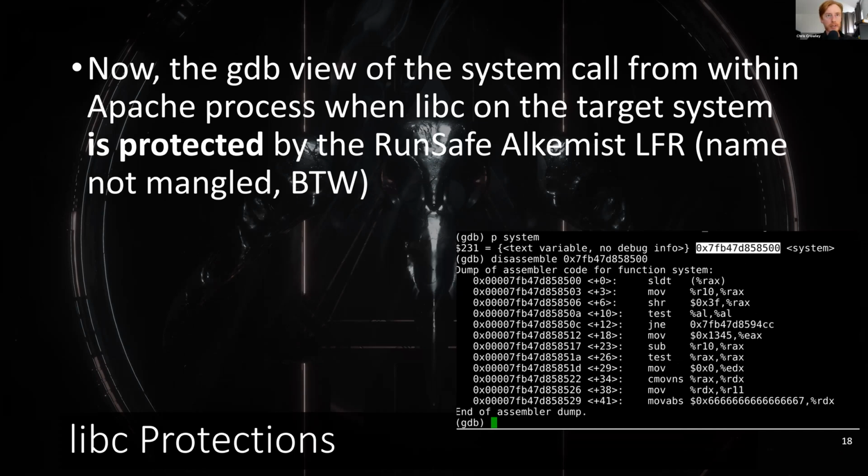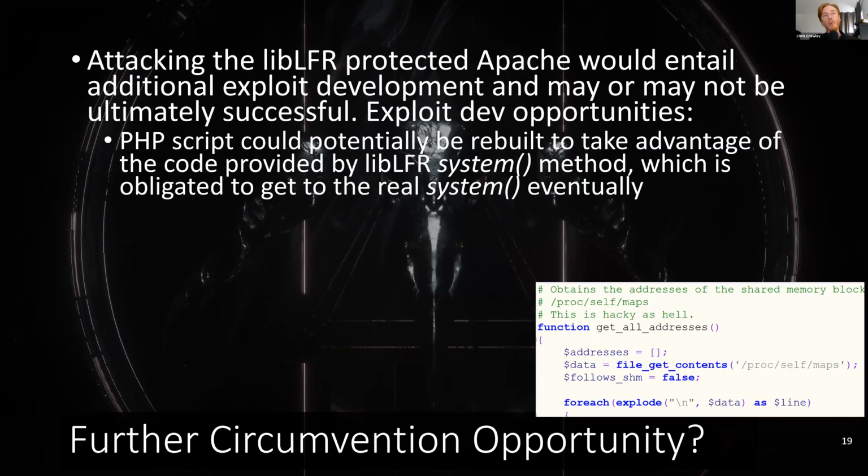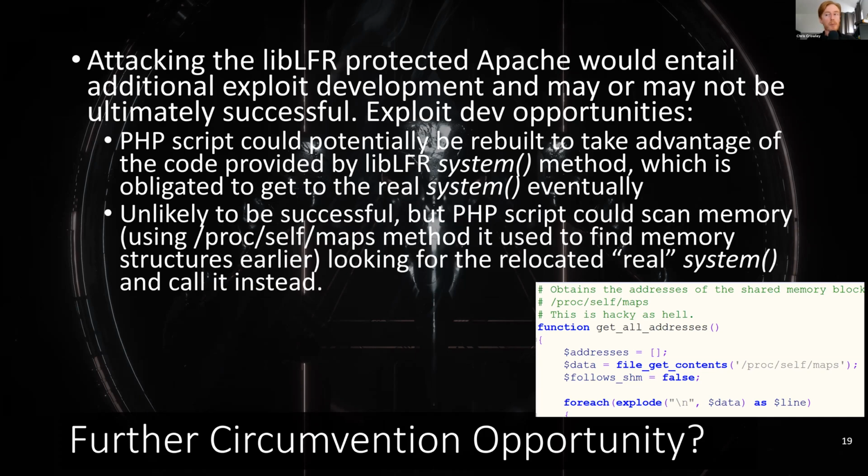The assembly code is also slightly different, because what they're doing effectively is moving this around in memory. So the attacker structures are not going to be effective if the RunSafe protections are actually in place. There might be additional opportunities to pursue and do additional development or additional exploit, but the clear indication is that when protecting that libc, the associated library from Apache, the attacker's otherwise effective exploit is actually thwarted by liblfr when the compilation occurs against the system's libc, where the system method is actually in place.